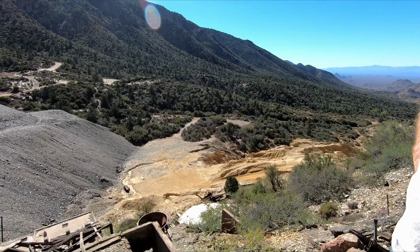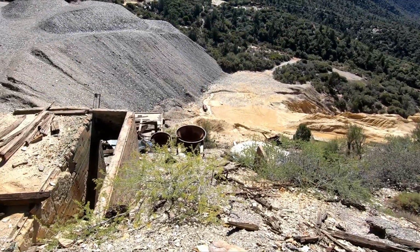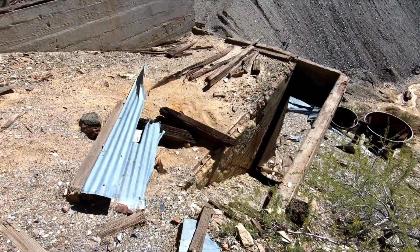All those tailings. All right, we're gonna go down to those 2 cone hoppers right down there. Oh, there is a staircase in there. Cute.